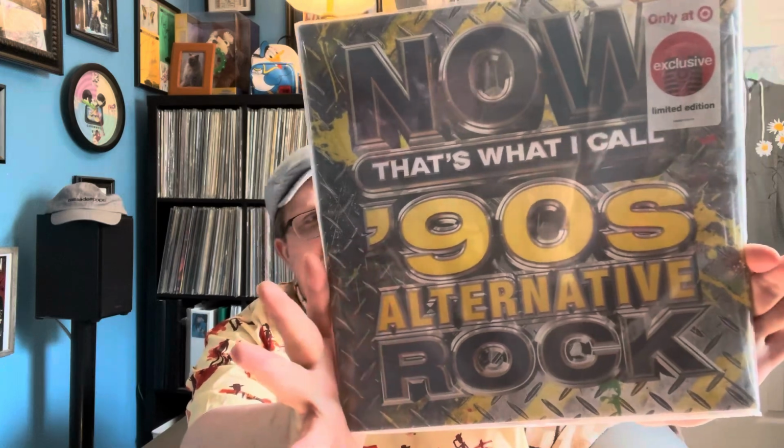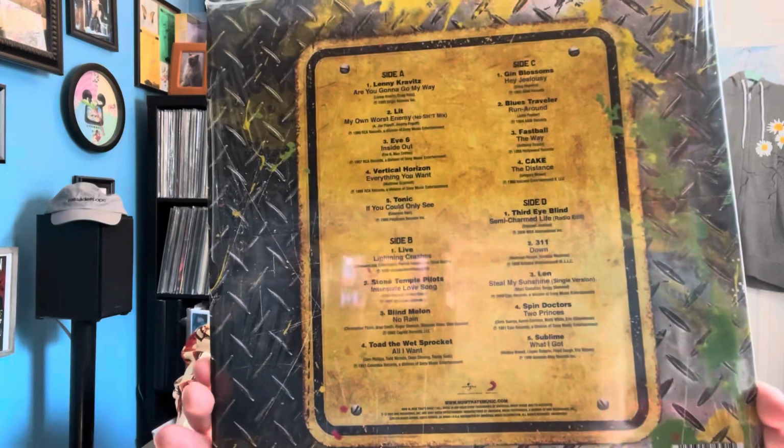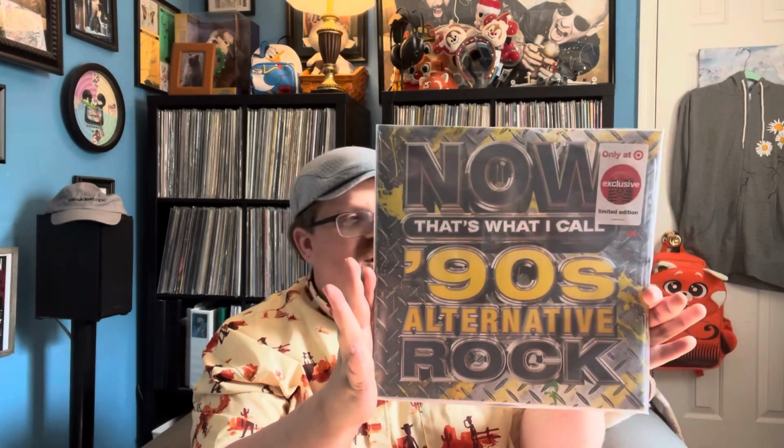Now That's What I Call 90s Alternative Rock. Custom labels there, but I am going to take the record out, and there was no interstate, but I'll let you pause it here to take a look at the track listing. Glad to have this. I believe, yeah, there are radio edits on this, unfortunately, but there's a hit coming up on one of these albums that I've either shown or am going to be showing, so just wait on that. There are a lot of tracks that I didn't have that I finally have on this one.